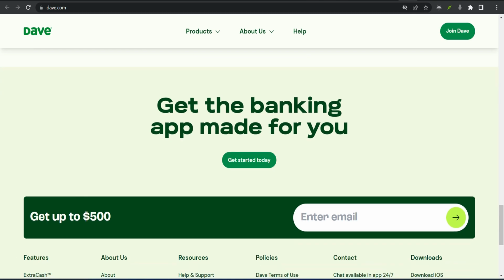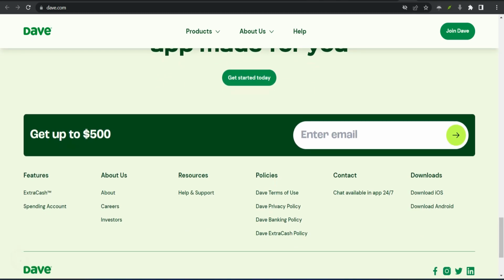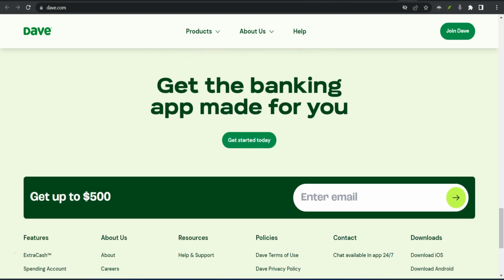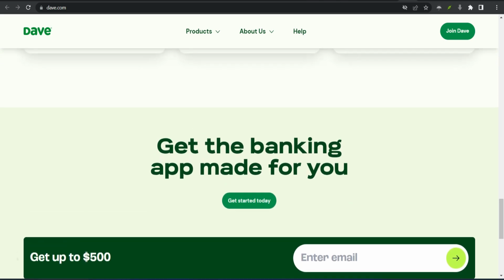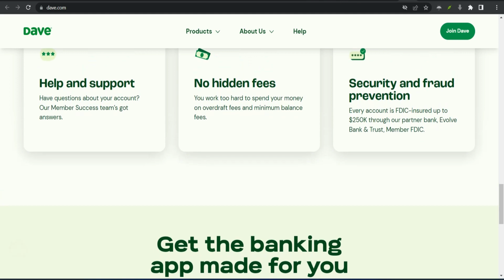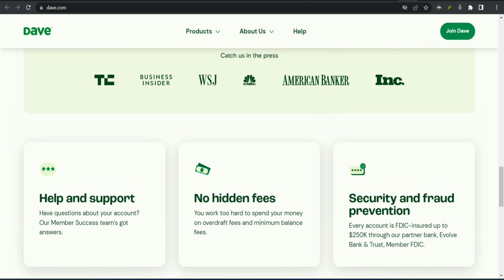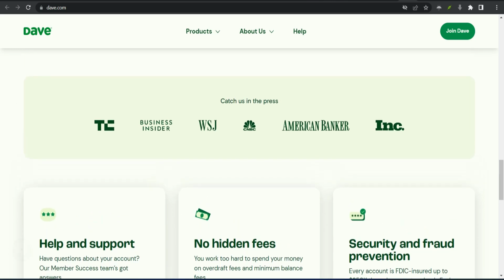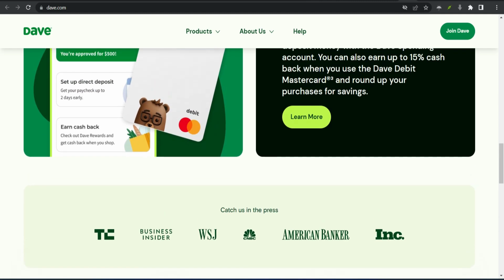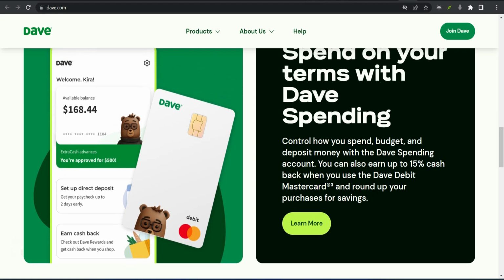Early direct deposit. One of the major advantages of using the Dave app is early direct deposit. As a member, you can access your paycheck up to 2 days earlier than usual. This feature can be incredibly helpful if you need to cover unexpected expenses or pay bills before your payday arrives. For example, let's say you usually receive your paycheck on Friday but have an urgent medical bill due on Thursday. With Dave's early direct deposit, you could receive your funds as early as Wednesday and avoid late payment fees or interest charges.